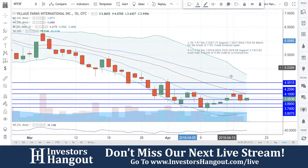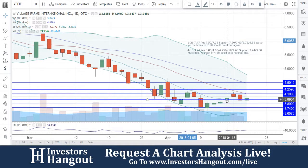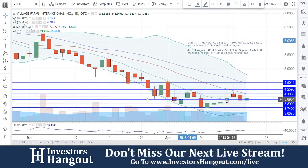We went over this one on the 13th. This would have been right there where that little mouse pointer is. You guys were at $3.74, and I said a break of 4.68 could be a reversal, in my opinion. That 4.68 is now 4.50. You guys are currently above the 10-day simple moving average.